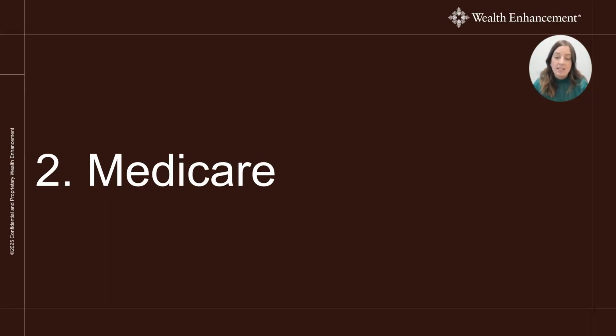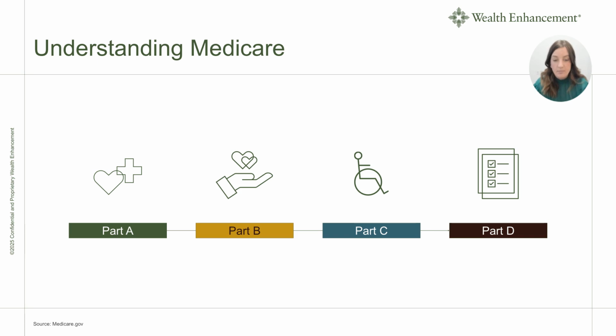The next thing we'll discuss is a high-level overview of how to navigate the different parts of Medicare coverage. Medicare is our country's health insurance program for people age 65 and older. It can be complex and without proper guidance can lead to misconceptions and gaps in benefits. A clear understanding of exactly what Medicare covers, and perhaps more importantly, what it may not cover, can help you better plan for your healthcare in retirement.